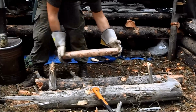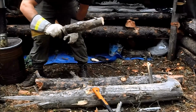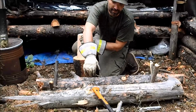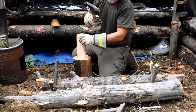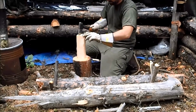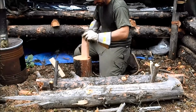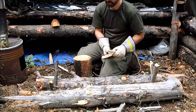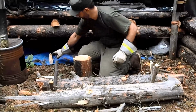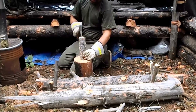Now this guy's a bit too big for what you're looking for, so we can't use him. Same as this guy. Too big. So we're making up some kindling here. This is firewood that I cut in my previous visit to my bush camp. You want nice sized kindling. And pack this sucker full of it. Packing her full of nice dry kindling wood.